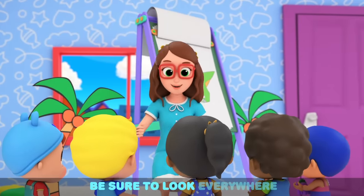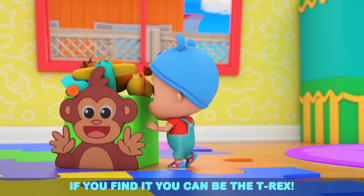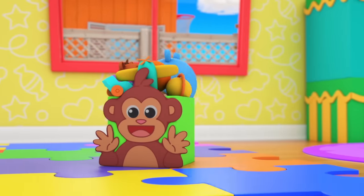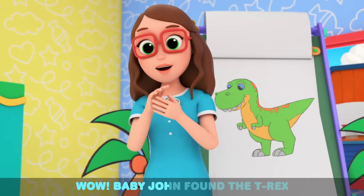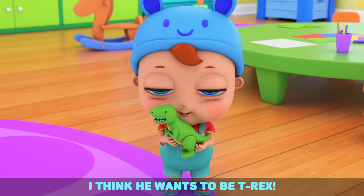Now it's time to find the T-Rex. Be sure to look everywhere. If you find it, you can be the T-Rex. Wow! Baby John found the T-Rex! I think he wants to be T-Rex!